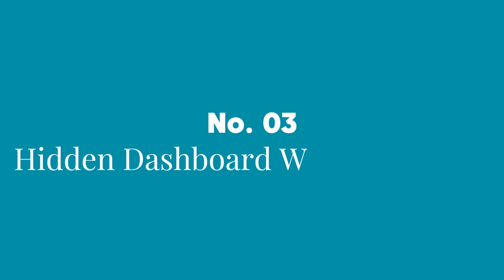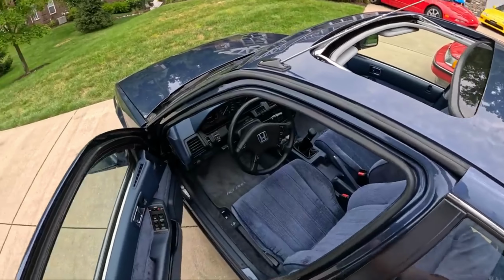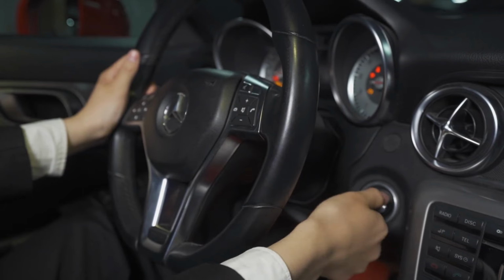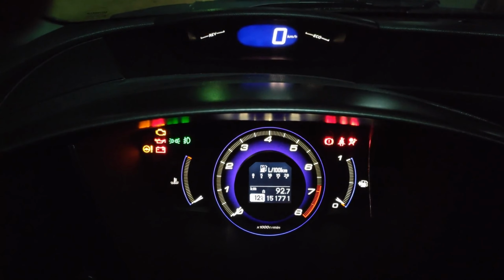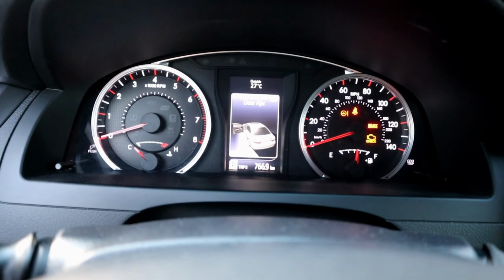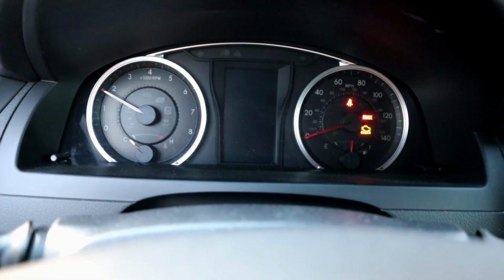Number 3. Hidden dashboard warning lights. Picture this. You get inside a used car, turn the key, and boom! No warning lights on the dashboard. Seems like a good sign, right? Well, not so fast, because some sellers are sneaky, and they'll actually disable warning lights to hide major issues.